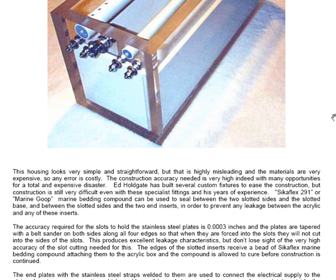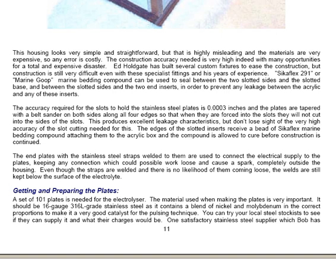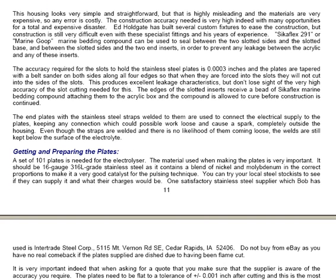The accuracy required for the slots to hold the stainless steel plates is 0.0003 inches, and the plates are tapered with a belt sander on both sides along all four edges, so that when they are forced into the slots, they will not cut into the sides of the slots. This produces excellent leakage characteristics, but don't lose sight of the very high accuracy of the slot cutting needed for this. The edges of the slotted inserts receive a bead of Sikaflex marine bedding compound attaching them to the acrylic box, and the compound is allowed to cure before the construction is continued.